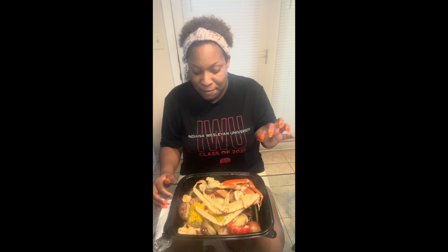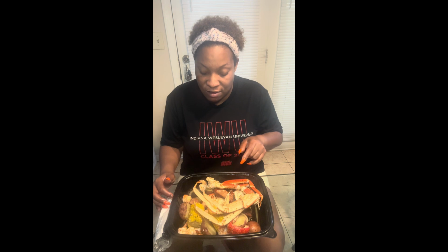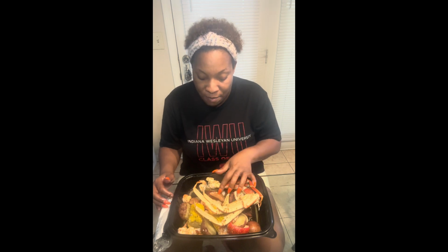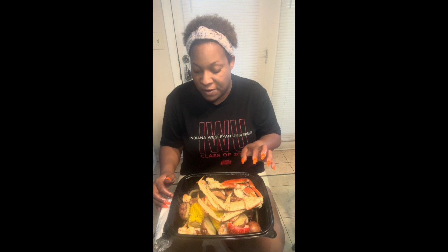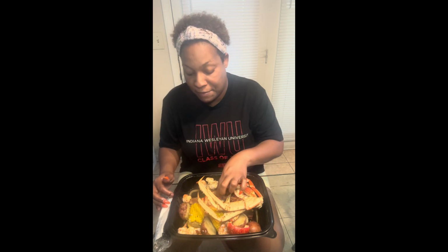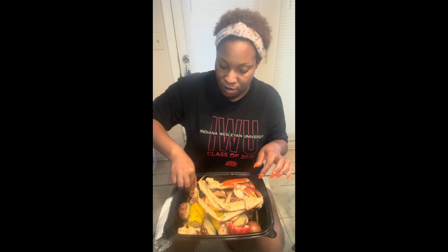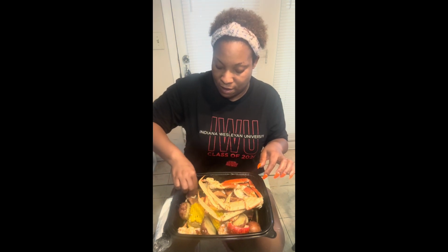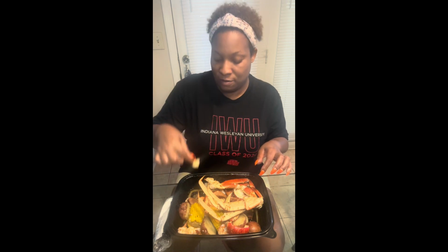And then, of course, I got my Cajun sausage. Now, they do let you add the Cajun sausage as an add-on, but I will say, looking at the amount of sausage they gave me for $6.75, I'm a little disappointed. But let's get into it. So I'm gonna go for this shrimp first. I'm so mad I don't have any lemons, y'all.